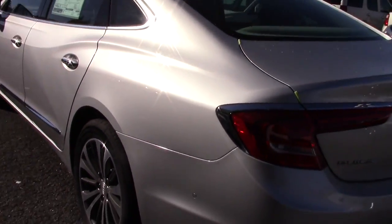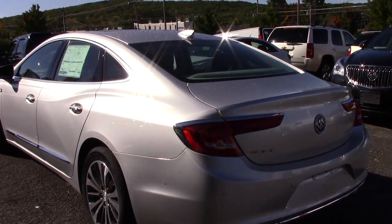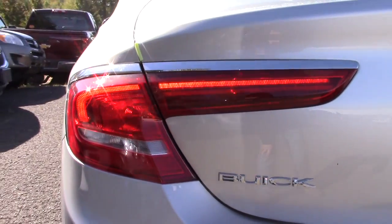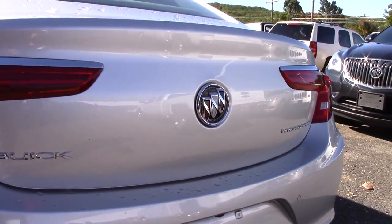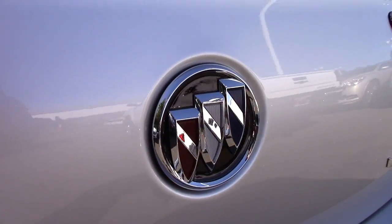And coming along the back, you have some really nicely restyled tail lamps. They are LED. And you also have all of your parking sensors for the rear bumper as well. Your Buick emblem there.